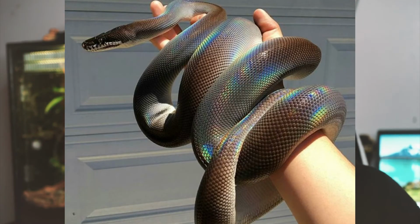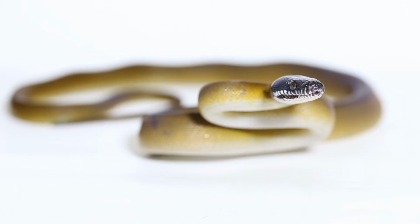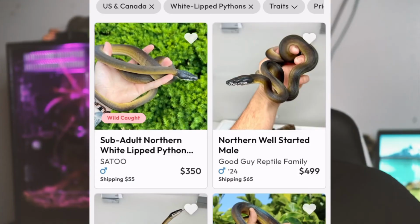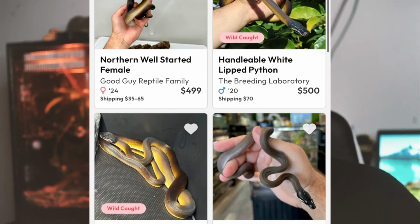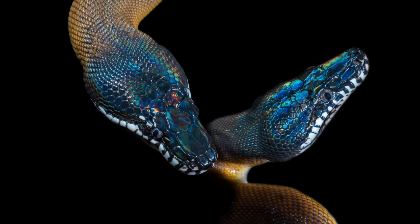They are a very long-lived species, so if you get a white-lipped python, make sure that you're going to be with it for 30 plus years, because that's how long they live. I think 30 is the cap. I think it's like 25 to 30 years. And like I said, they are more available, so you can probably find a good one for about 500 bucks. You can get wild caught ones, but don't risk the parasites, don't risk all that nonsense. Just get a captive bred one. It's like 100 bucks more.